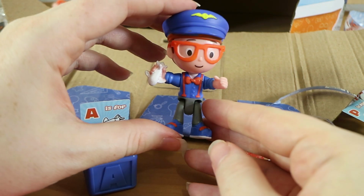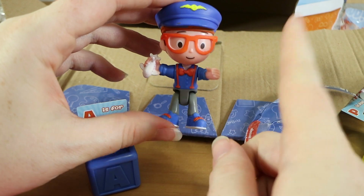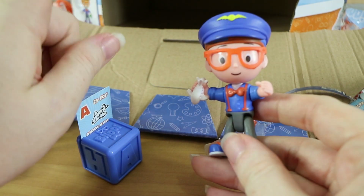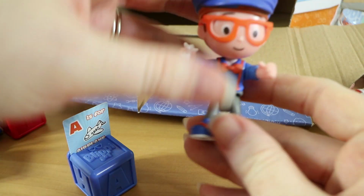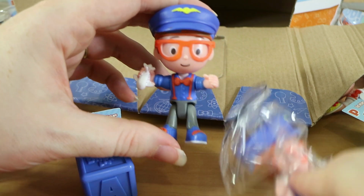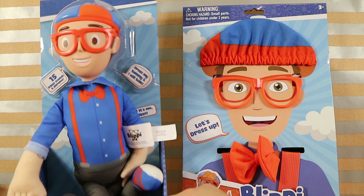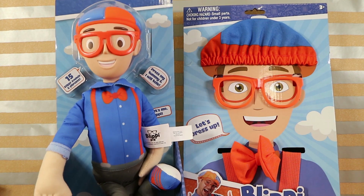I think we're going to have to maybe rearrange before we do the talking doll and the dress-up. Yes. My guess, by the way, with these, which are actually really good quality with lots of detail, is that there's two of each in a whole case of them. That would make sense to me. Yeah, because Dante has just found a second A is for airplane. Alrighty, so we have the Let's Dress Up as Blippi and the My Buddy Blippi talking doll. That's a mouthful.